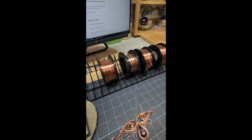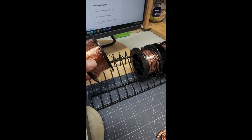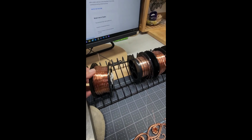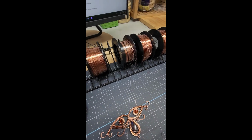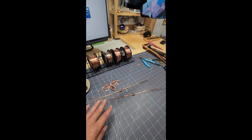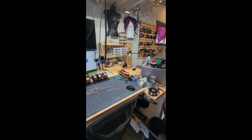So I got this little wire rig at the dollar store. I think it was supposed to be for pliers or something, but anyway, look how good it holds my working spools. So when I build a project, I grab only the spools that I need, and I put them down on my desk, and I keep the rest of it stashed up there on the wall.